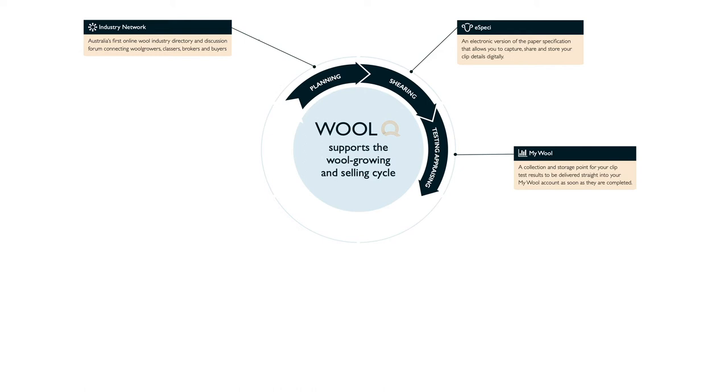The great thing is as well that the eSpec then stores all of that digitally and keeps it within your WoolQ account, and so then what you can get back is the information from your wool testing, and this can be automatically uploaded as well. So you see what you sent in based on your eSpec, and then you get your wool test results back from that as well, and that goes in it. And then that saves year after year, so that you can keep an ongoing record of how your clip has performed in different years.